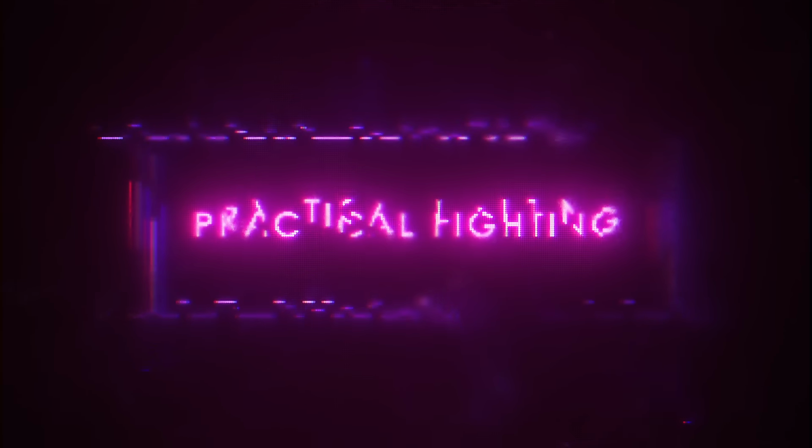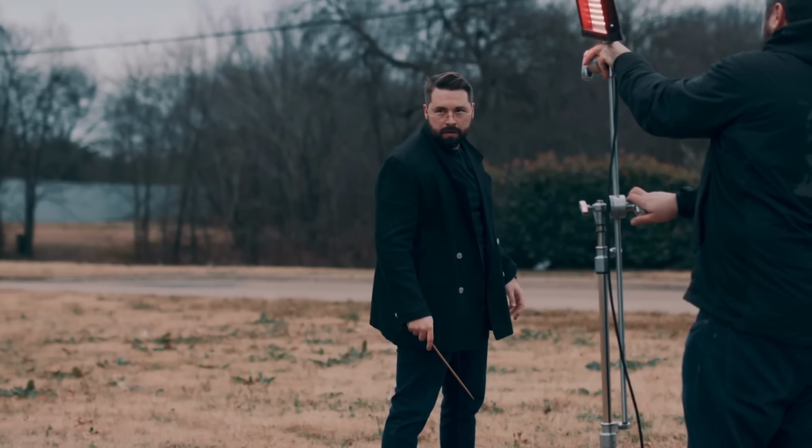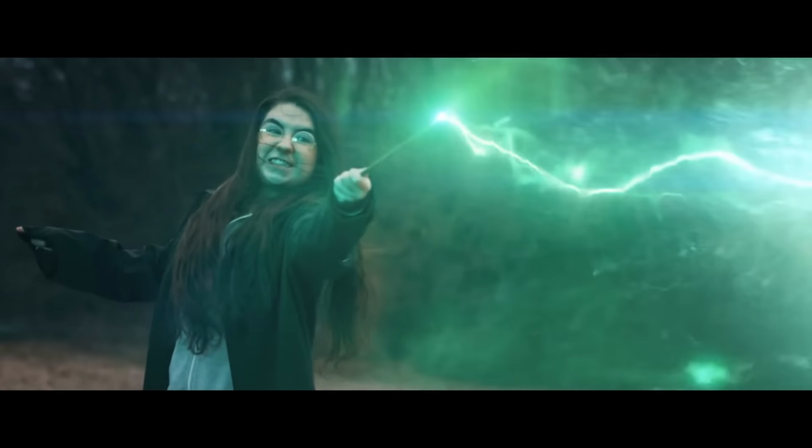First is practical lighting to match your visual effect element. With VFX, we are always trying to glue the effect into the scene, meaning sync that effect into the shot in a very realistic way. And a great way to do that is lighting interactions. Having the light interact with the scene can really help solidify an effect being in that environment.